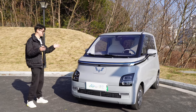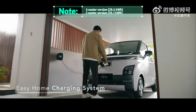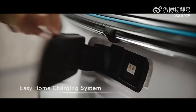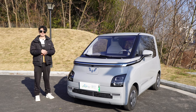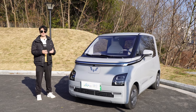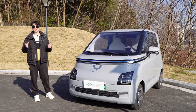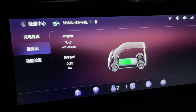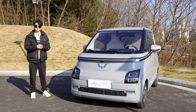But the battery is not very big. It has a 28.4 kilowatt hour battery. Probably it's the smallest battery pack we've ever driven, as we've filmed so many large battery packs in this channel, like a 100 kilowatt hour battery with a CLTC range of 600 and 700 kilometers. But if we consider its battery pack and the range, it's quite an efficient EV.